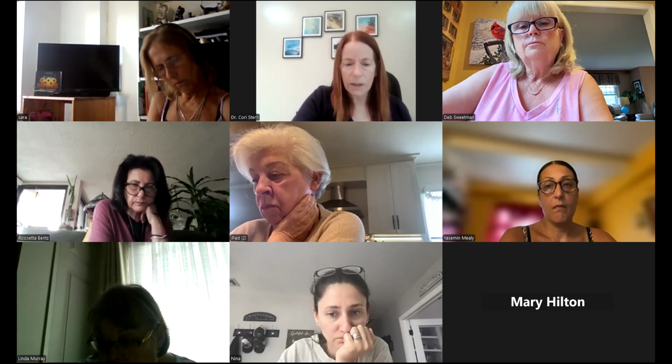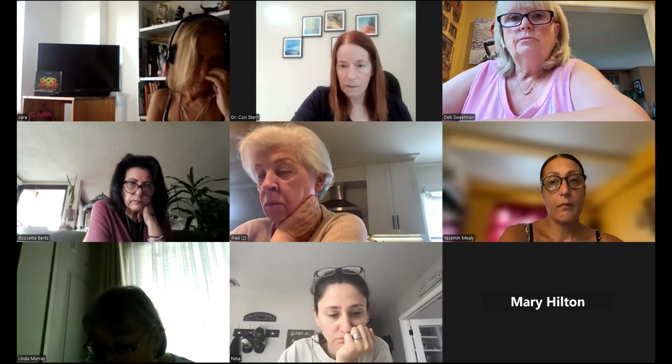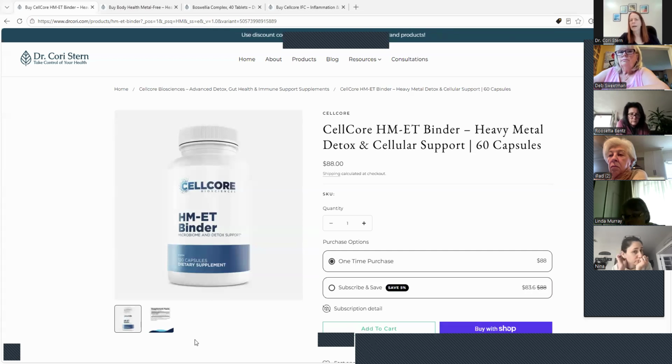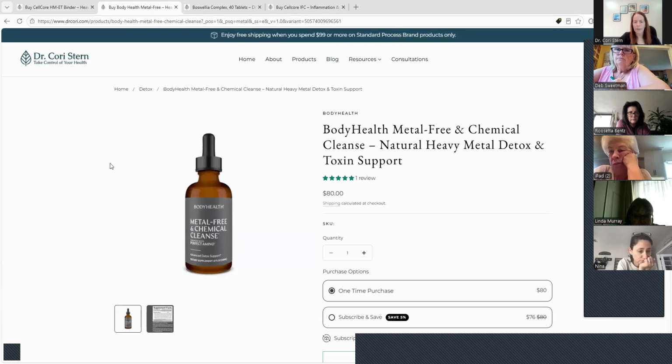So I'm just going to do a quick screen share and show you a couple of my favorite things to use for both detox as well as inflammation. So this is called HMET binder, and that stands for heavy metal and environmental toxin binders. So this is an excellent detox. It's of course completely natural. It has broccoli sprout extract and zeolite, which is an ancient thing derived from volcanoes that has great binding properties. This is another one I love called Metal Free and Chemical Cleanse.